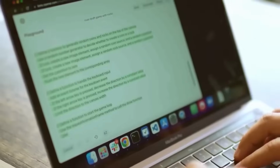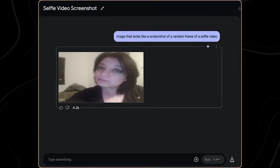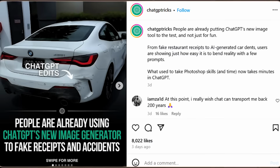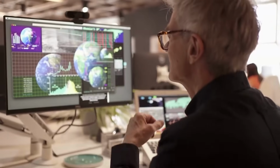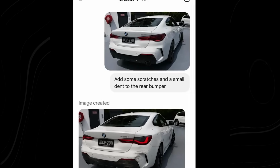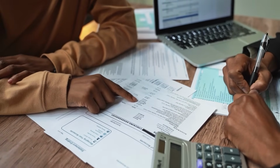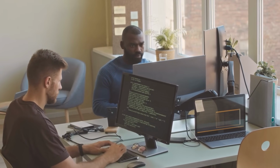Pixel-perfect fraud. In June 2024, a post on the subreddit r/ChatGPT began circulating across social media. The user claimed they had used GPT-4o's image generation feature to fake a photo of a BMW with rear-end collision damage. The AI-generated image reportedly included realistic details: scratches, bent panels, broken lights, and even lighting conditions that matched a typical parking lot. The post described how the image was convincing enough to be submitted as part of an insurance claim. That post was later removed, and it's unclear if the insurance company involved actually approved the payout.